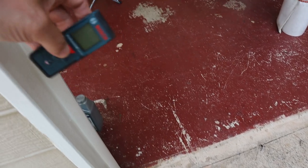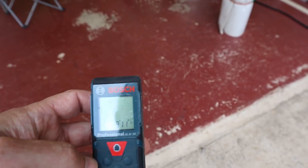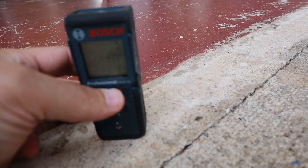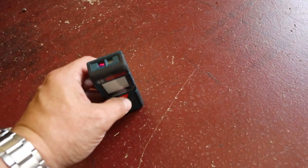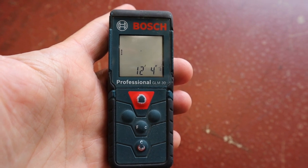Our doors on our garage are 11 foot tall and 10 foot wide, and the ceiling in our garage is 12 foot 4 inches. I have a laser measuring device here, so I'm just going to measure between the door jamb: 9 feet and 11 inches, so almost 10 foot. Here's the floor to the top piece up there. You can see the dot. And it is 11 foot 1 inch. So now I'm going to measure from the floor to the ceiling. So we have 12 foot 4 inches.